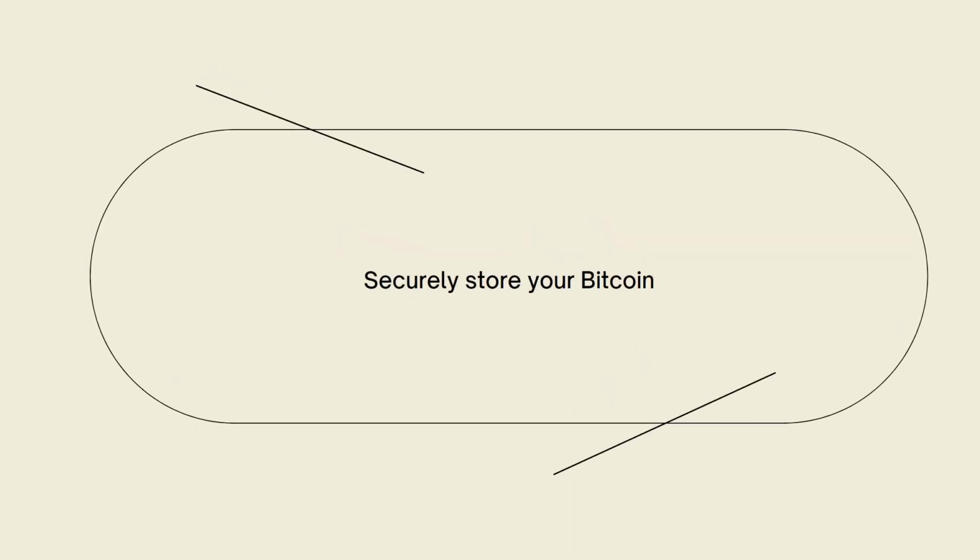The next thing you need to do is securely store your Bitcoin. After your purchase is complete, consider transferring your Bitcoin to a secure wallet that you control. While exchanges provide wallets, it is generally recommended to store your cryptocurrency in a hardware wallet or a reputable software wallet that offers better security.